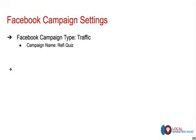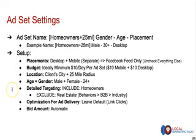So, all right, the Facebook campaign settings. The campaign type that we run is a traffic campaign. The campaign name is Refi Quiz. That's just what we call it. And here's our naming conventions and the setup. So let's go through this here first with the ad set name.